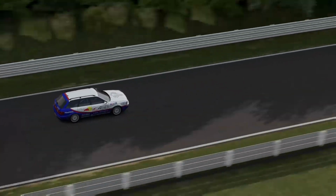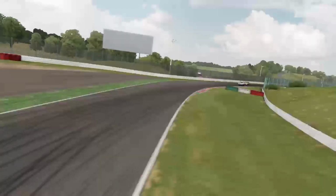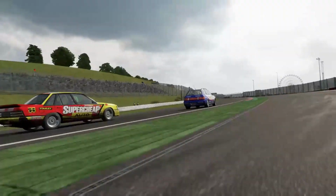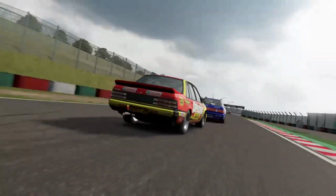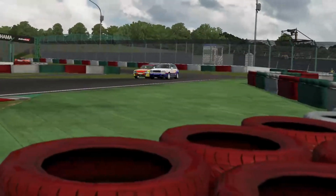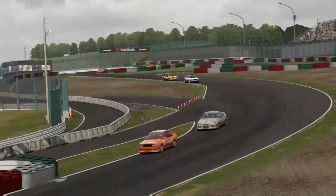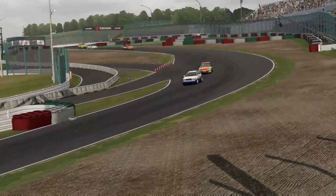I don't know. Yeah, I think if he is going to get past me here, it's going to have to be around 130R, but I'm going to stick to the inside, so he's not going to do that. He's actually been very nice and conservative around 130R. Come on. I'll give him room on the inside, some room, not much, as is the way with touring cars, and we've kept the position.